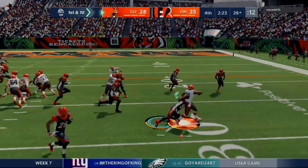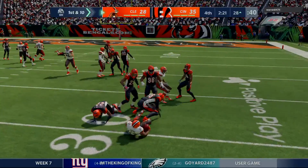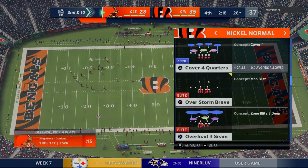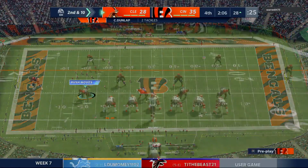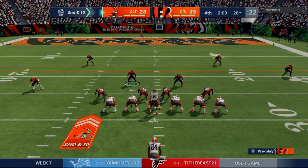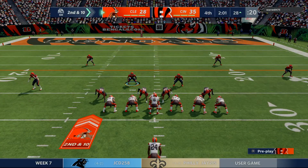A run for Nick Chubb. And just no chance of turning the corner. He can only get back to the line of scrimmage. 2nd and 10 coming up. No gain on the play. 2nd and 10 at the Bengals' 28-yard line.